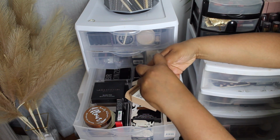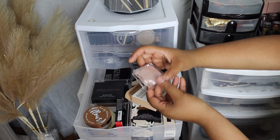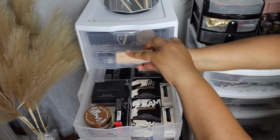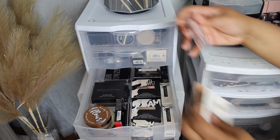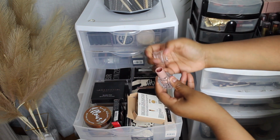Can't get this packaging open. It's hard to get the packaging open. So yeah, this is the highlighter. It's a really light champagne tone, but pulling more on the rosy tone side. And then the shade Enchanting in the lipstick.